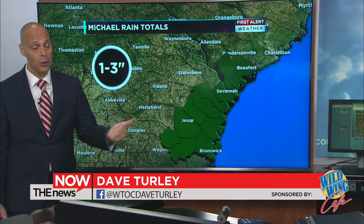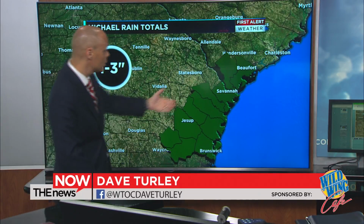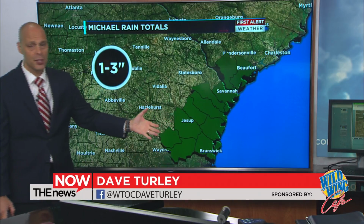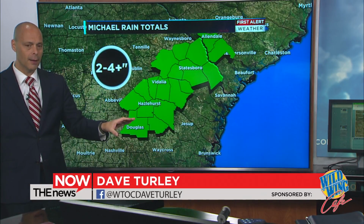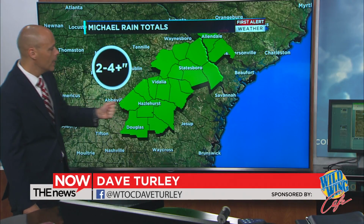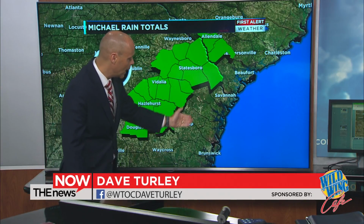So here's the rainfall totals. We're still sticking with 1 to 3 inches. Maybe locally higher amounts, depending on how those rain bands set up. But that's a general forecast here. Totals for the coastal areas from Beaufort, Savannah, including Hinesville and Brunswick.